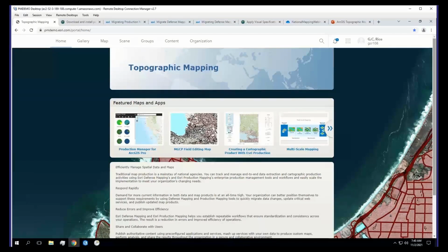All right, so you should see ArcGIS portal. We see it. For topographic mapping.